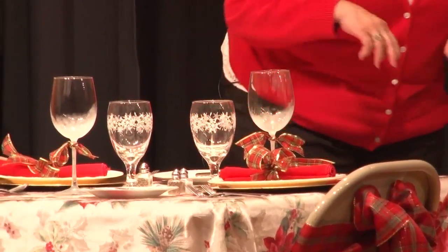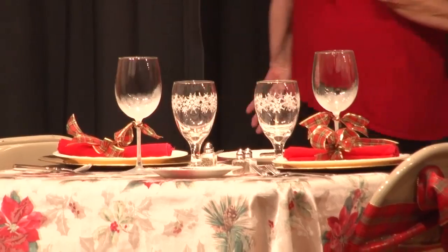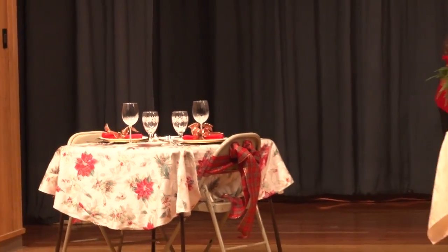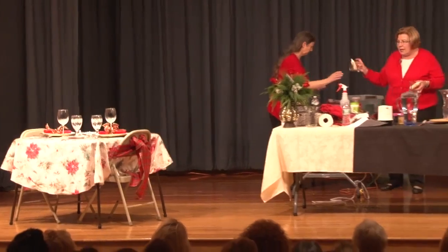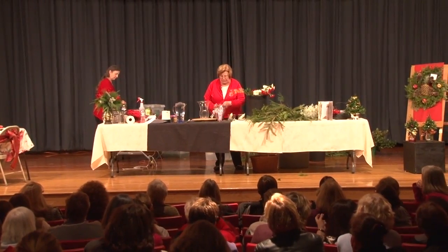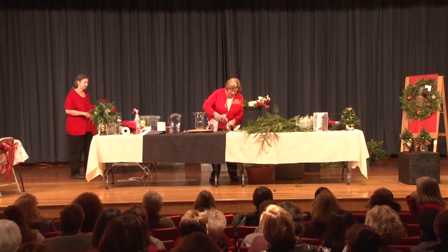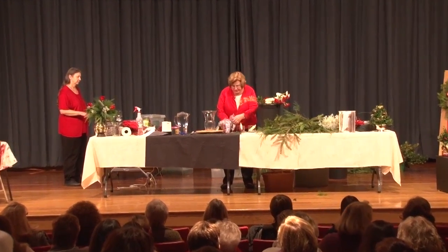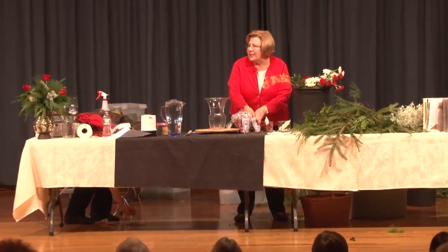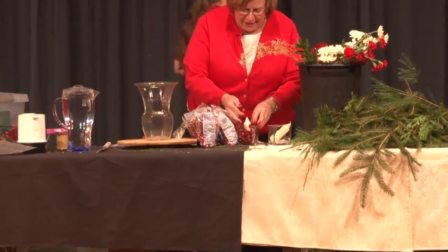So what I'm going to do now is two very simple arrangements. I'm going to do, gotta have candles. We still have cloth napkins and candles every night. Still do. 31 years we still have candles.